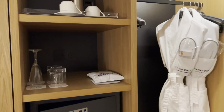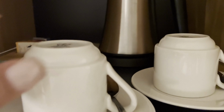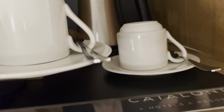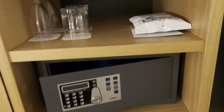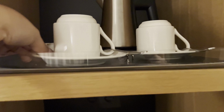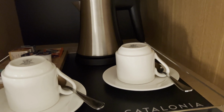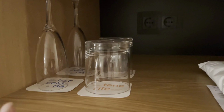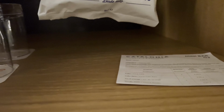So let's start here. Okay, so up here you have the tea kettle, creamer, sugar, tea. Yep, and your cups. Oh, I like how they put the spoon, and there's napkins underneath. So they put the spoon like that. Okay. Put that back up there. You can see, and the nice thing when they put on trays, you can actually take the whole tray down and put it on your bed. Okay, and on the second shelf, you have two champagne type glasses, two glasses, okay.